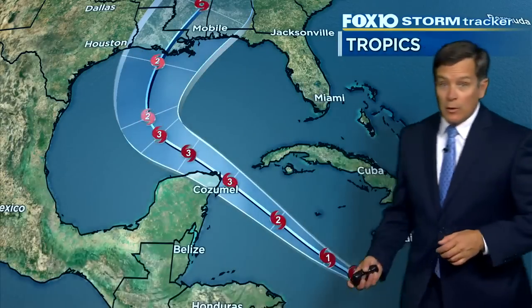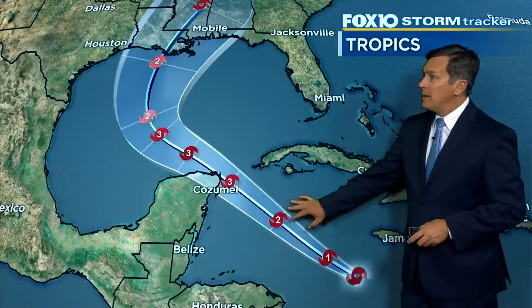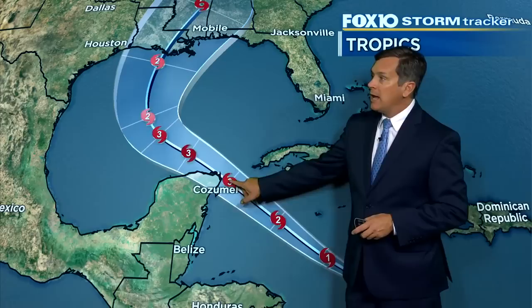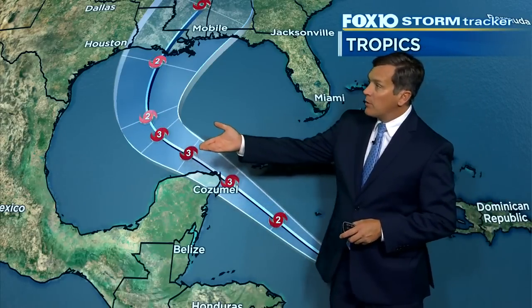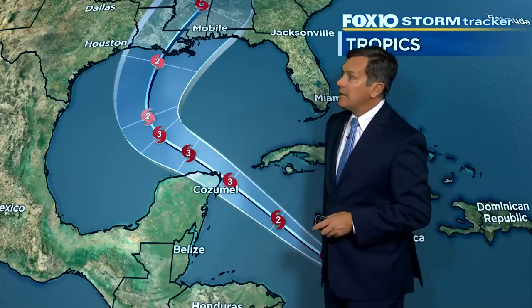And so this is the new one that just came down, and it shows it becoming a hurricane tonight. It should be a Category 2 hurricane, possibly a Category 3 hurricane near the tip of the Yucatan. And then as we get into the second part of the week, it will be emerging into the Gulf of Mexico, potentially as a Category 3.